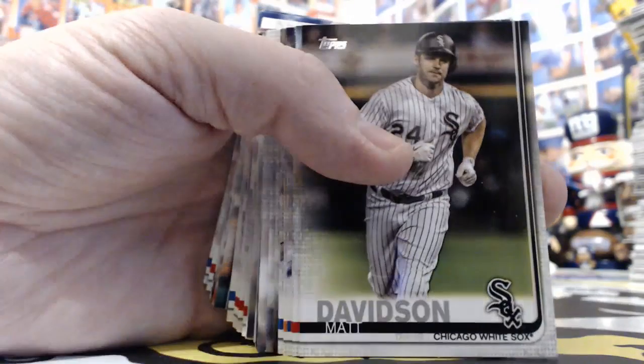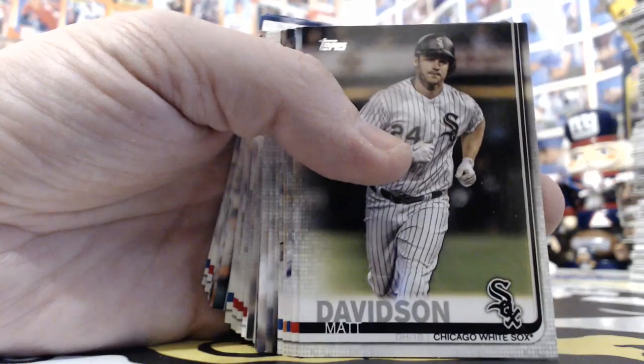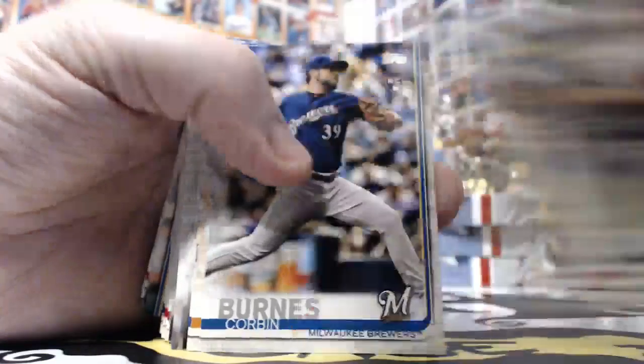Alright. So it's 23. We got 24, one away from that, but still nice card, nice medallion.